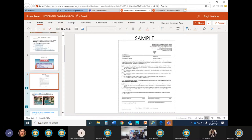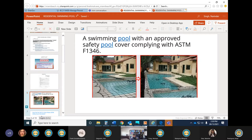In this case, for example, in this particular sample, we start with the pool net. Pool nets are very common, but not any pool net will do. The pool net that we need to use in order to satisfy the Florida Building Code needs to comply with ASTM F1346. So this ASTM 1346 is an approved testing method that is for this type of netting, and no other type of net can be used on your pool.